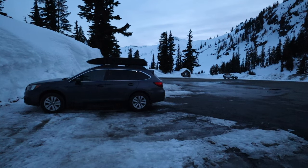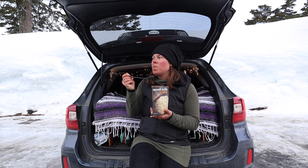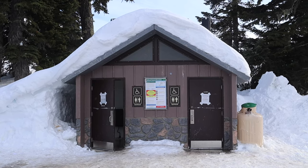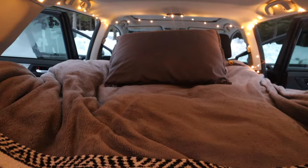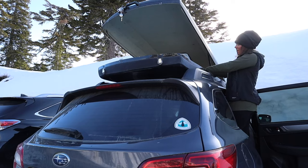Some other ways I stay warm while sleeping in my car in winter: not going to bed on an empty stomach by always making sure I eat a hearty, warm dinner, and not drinking too much water at the end of the day, otherwise I'll have to get out of the car in the middle of the night to go pee. And anytime I'm sleeping in my car, I always make sure to have some sort of air circulation going throughout the car to help prevent condensation on the inside. Since I have a pod on top of my car, I like to crack open my sunroof before I go to bed for fresh air.